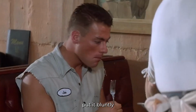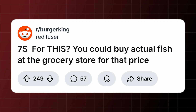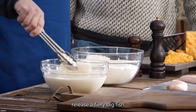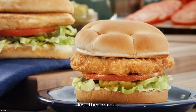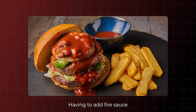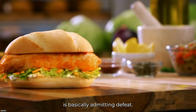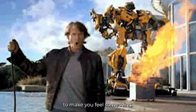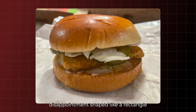One Reddit user put it bluntly, $7 for this. You could buy actual fish at the grocery store for that price. BK does occasionally release a fiery big fish with some kind of spicy glaze, and Reddit users lose their minds calling it the best thing since sliced bread. But you know what? Having to add fire sauce to make your fish edible is basically admitting defeat. It's like saying, our sandwich is so boring that we had to set it on fire to make you feel something. The verdict, skip it unless you enjoy disappointment shaped like a rectangle.